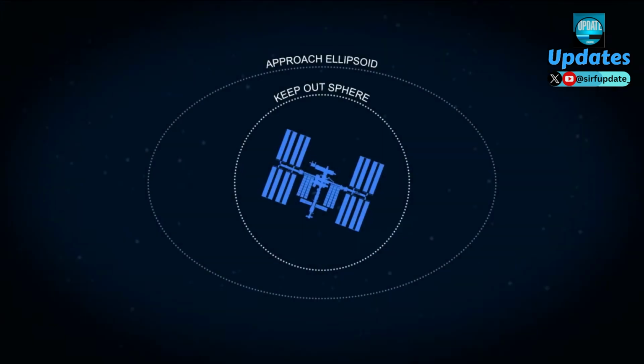So as I mentioned, the next milestone that we are looking at, which is coming up in just a few minutes here, is the approach ellipsoid exit. The approach ellipsoid is the farther of the two safety boundaries surrounding the International Space Station. The spacecraft is expected to fly outside this marker in just about 2 minutes from now.